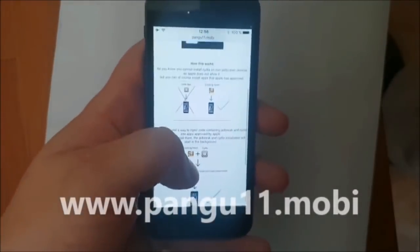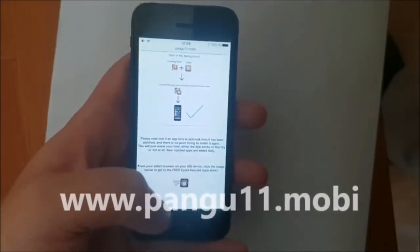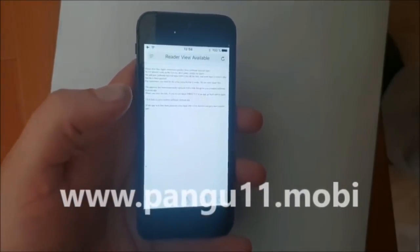So head over to Pangu11.mobile and scroll to the bottom. And click this little icon here to get to the free jailbreak injected app store.